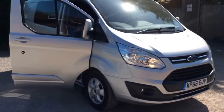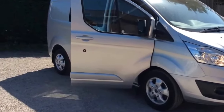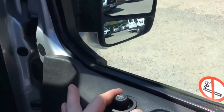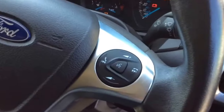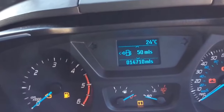All your usual Limited extras, which are nice, obviously. Got your metallic paint, alloy wheels, electric windows, mirrors, folding mirrors, one touch, nice feature. Automatic headlights, Bluetooth on the steering wheel, computer controls, cruise control, 14,710 miles.